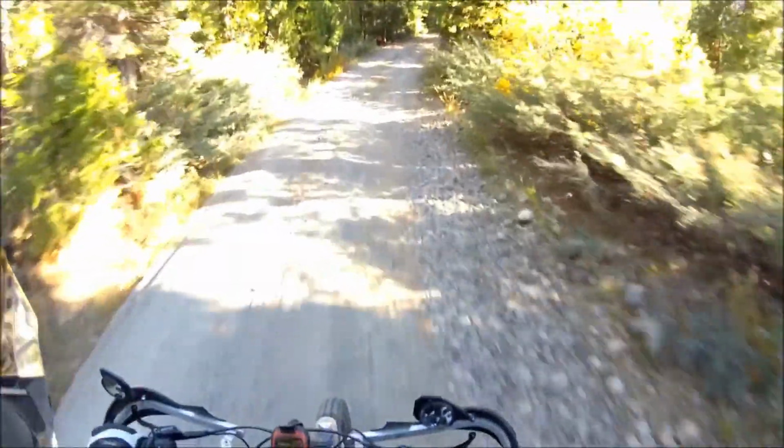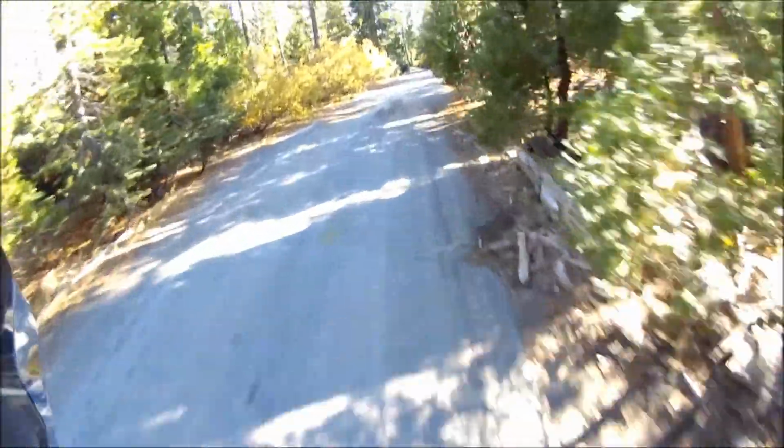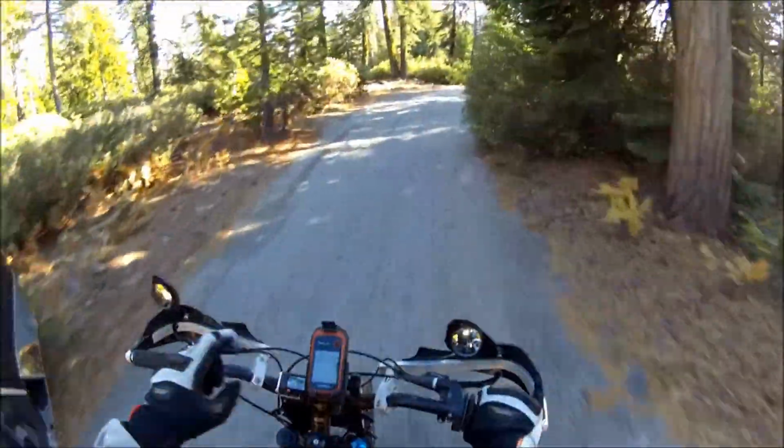Okay, I'm gonna stand. Be careful, there could be a vehicle coming in. It's becoming a paved road now. Okay. It's gonna start turning right soon. So I'm just following my track back here.